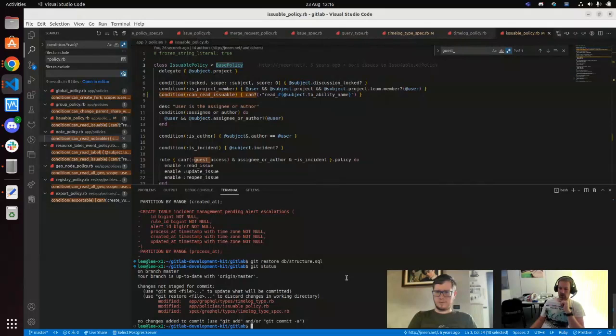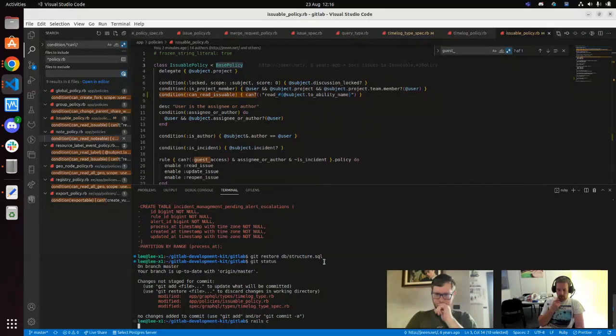Maybe it's coming from the project policy, because we delegate. Rails. Yeah, the guest access is coming from the project policy. Yeah, because we delegate. Yeah, good spot.